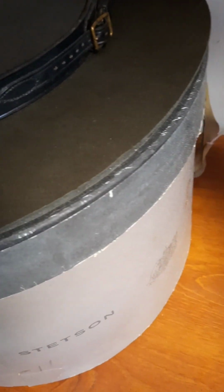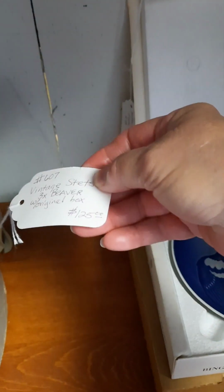Okay, there is a Stetson with the Stetson box. Let's check to see if there's Boy Scouts of America. Nope, not Boy Scouts, but a beautiful hat. With the original box. The leather strap. Can't get that to focus. It's $125. That's a pretty good price for that.